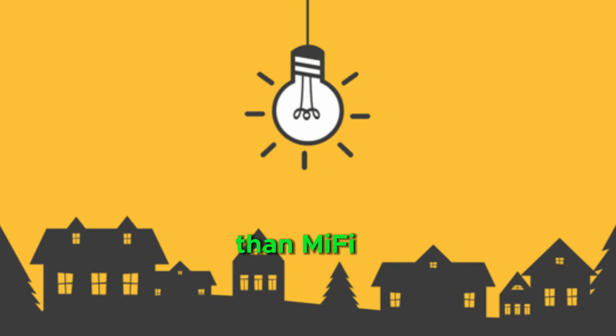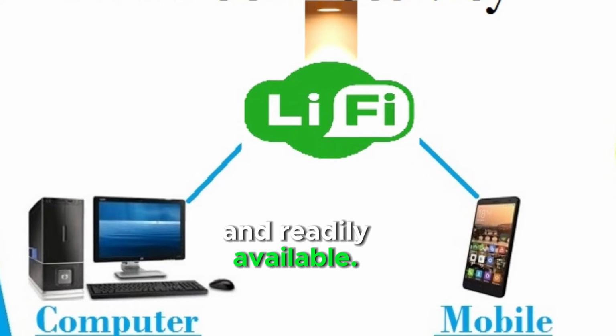LiFi is more expensive than MiFi due to the nascent technology. MiFi is more affordable and readily available.